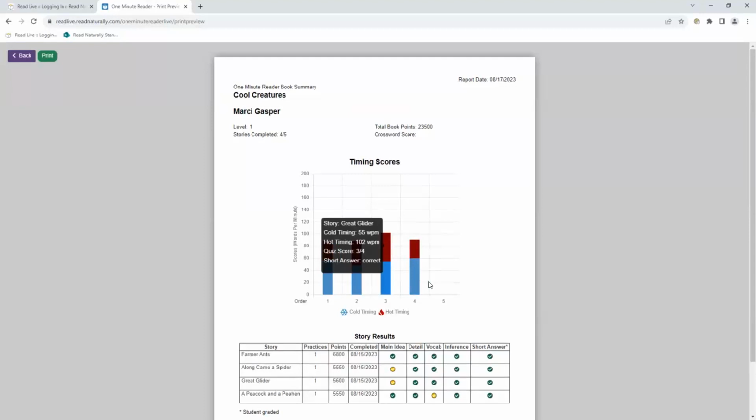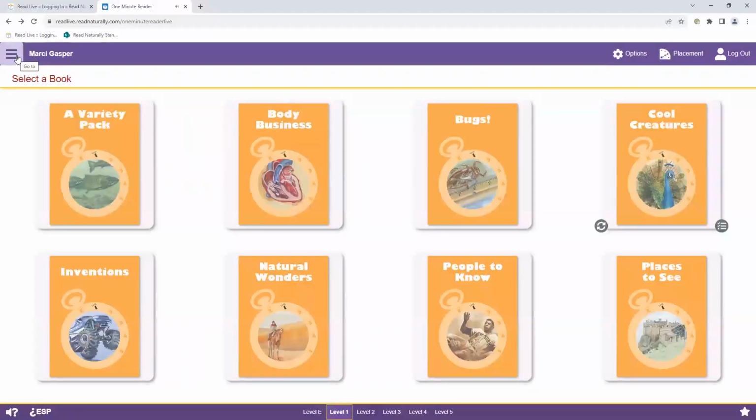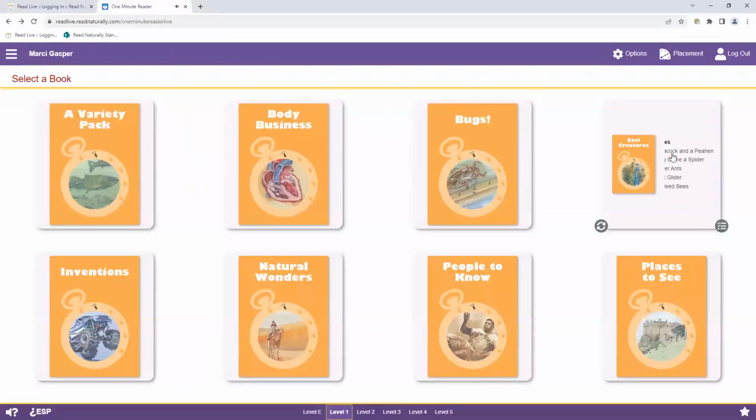And then if you want to see a report about how the student is doing in this particular level, you can hover over the graphs and you can see their scores. There's also comprehension question information here. You can print this as well. So that's a nice way to see how the student is doing in the level.